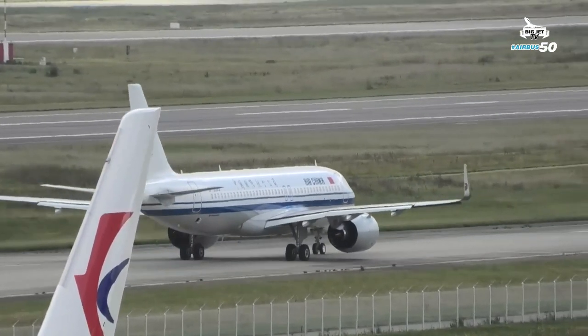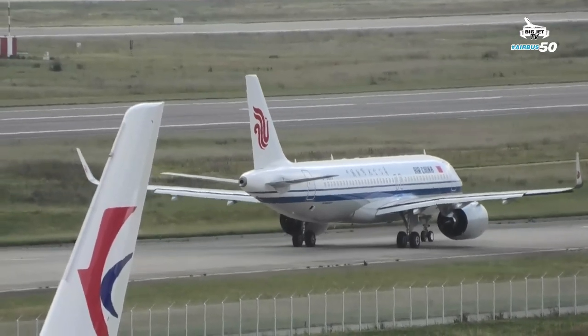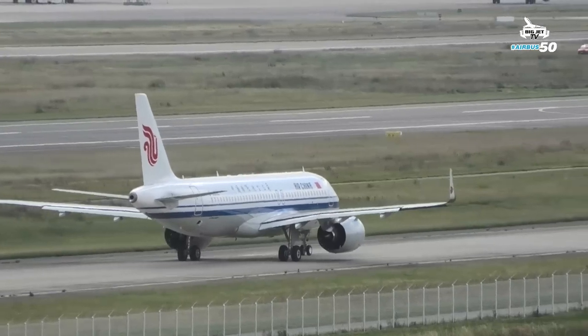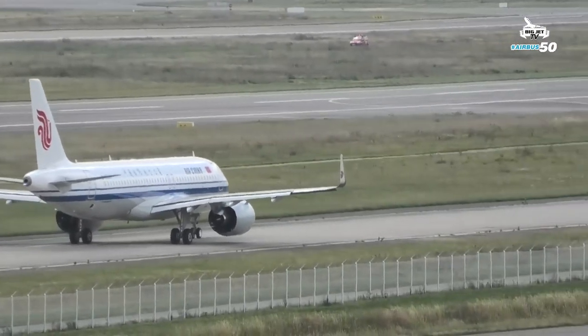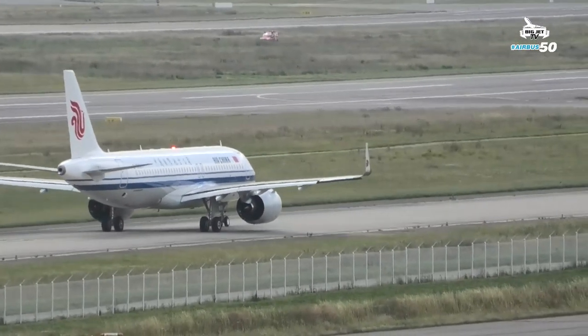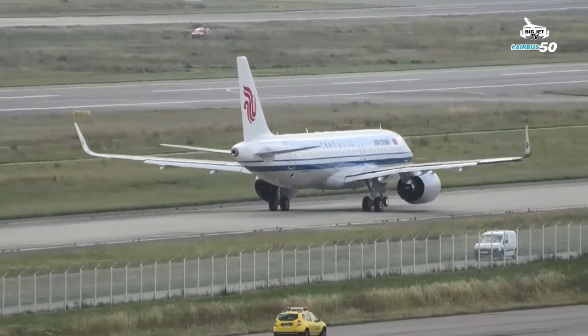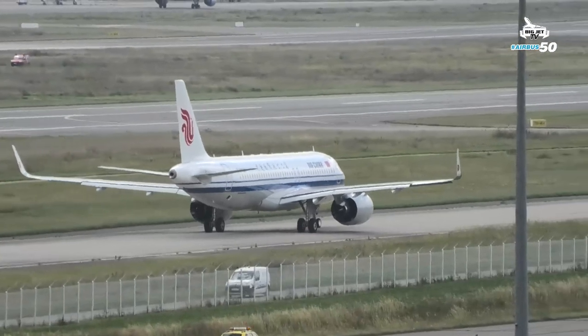So what's interesting, folks, is the short takeoff and landing capability of this aircraft. She can use a very short runway, ideal for places like London City and small intercity airfields.